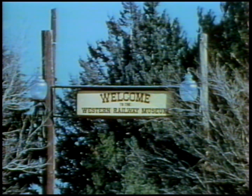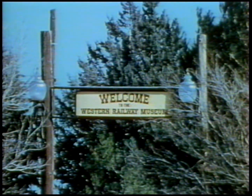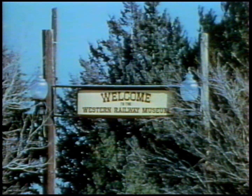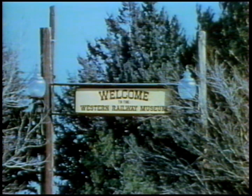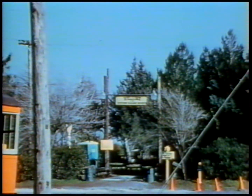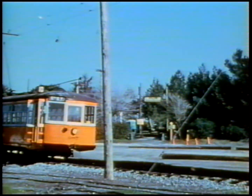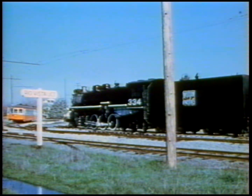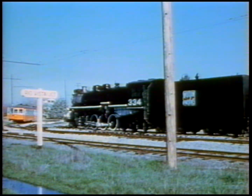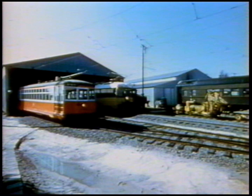If you would like, today you can still take a ride on one of the Key System bridge trains at the Western Railroad Museum. The Western Railroad Museum is located 10 miles east of Fairfield on Highway 12. The museum boasts a collection of over 110 pieces of equipment, many from the Key System, the Sacramento Northern, San Francisco Municipal Railway, and it operates every weekend of the year.